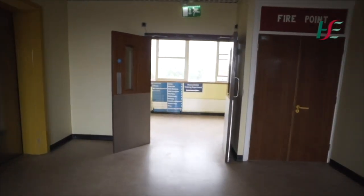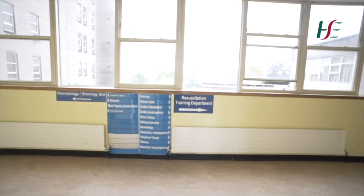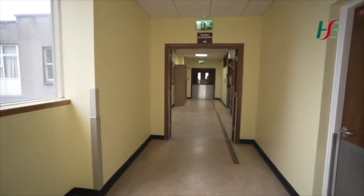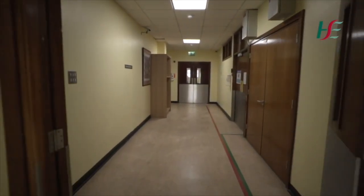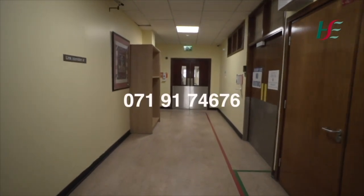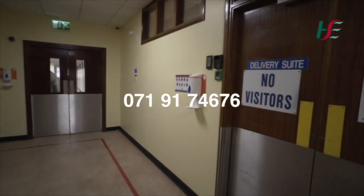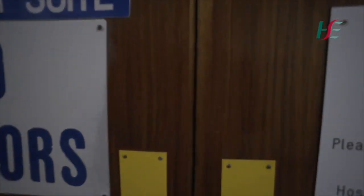The delivery suite and maternity ward are located on level 4 of the main hospital. These areas have restricted access and can be accessed by ringing the bell on the intercom. Please telephone the delivery suite at 071 917 4676 before you arrive at the hospital.